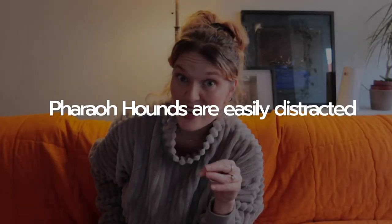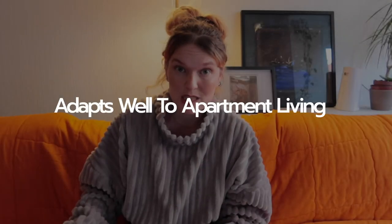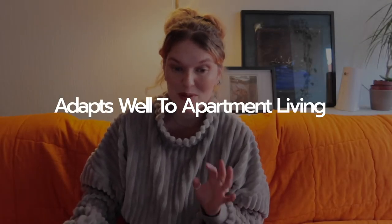And then it says Pharaoh Hounds are easily distracted. This is very true. If there is a sound he hasn't heard before, people he hasn't seen before, places, he's very easily distracted. It could be because he's a puppy, but I also think that he is a sight hound, but he also hears very well and he smells very well, that it's just so many impressions at once, so he easily gets distracted.